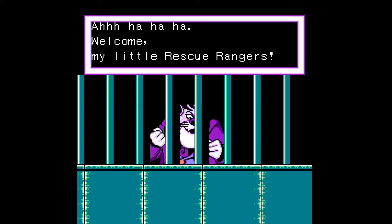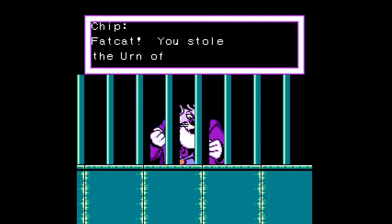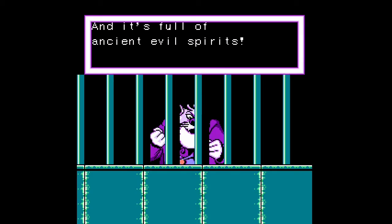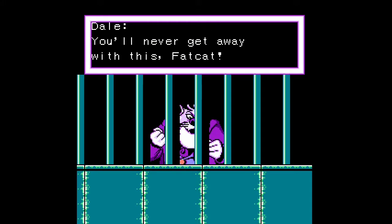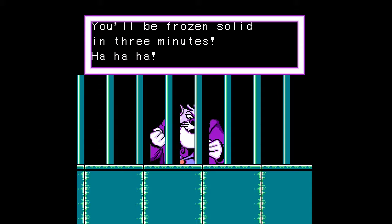Welcome, my little rescue rangers. I've waited a long time for this. Fatcat? The one and only. Fatcat, you stole the urn of the pharaoh. That's right. And it's full of ancient evil spirits. When I release them, I'll rule the world. You'll never get away with this, Fatcat. And what will you do to stop me? You're in a giant refrigerator. You'll be frozen solid in 3 minutes.